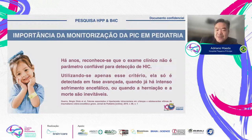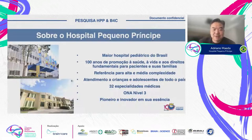We know for a while that in pediatric patients, we will perceive intracranial hypertension sometimes on a rather late phase. That's why I have to highlight once again all the brilliance of Professor Mascarenhas to include this pre-action.